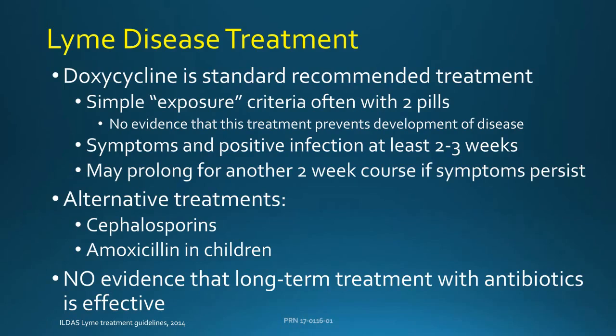So as I said, you may see treatment with doxycycline for another 2-week course if symptoms persist. The majority of cases are resolved after a 2-week treatment, but there are those patients who will require another treatment. For patients who cannot take doxycycline, either because they are working outside and they shouldn't have the sun exposure or allergy, etc., cephalosporins are also effective in this disease, and amoxicillin is used in children.